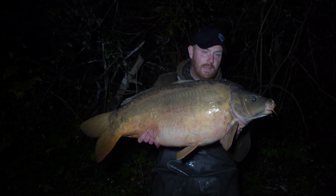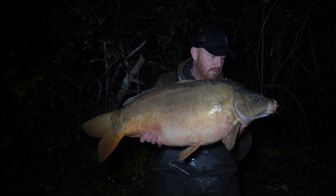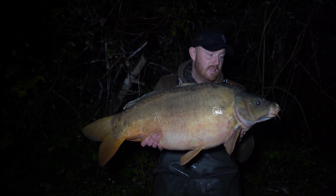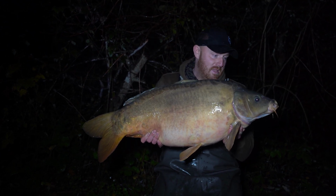Good night's fishing, a couple of 30s, but we're all shattered, so we're going to slip this one back and try to get a couple of hours kip before our breakfast baguette turns up.